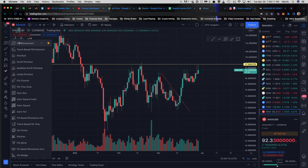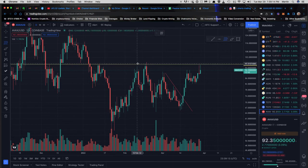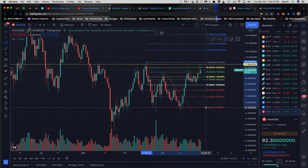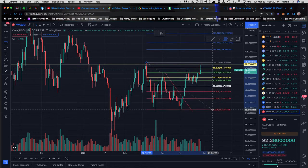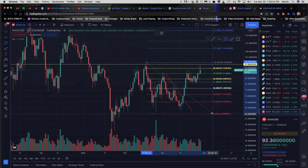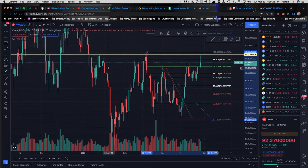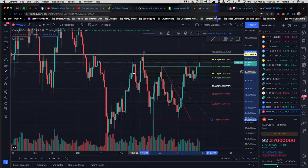So let's draw a Fibonacci retracement. We can go from here to here. Okay, we go from here to here, the lowest point, from the highest point to the lowest point, which is how you want to draw it. And if we're trying to see what's the likelihood of this retracing from this downtrend, we're seeing where it's going to retrace.